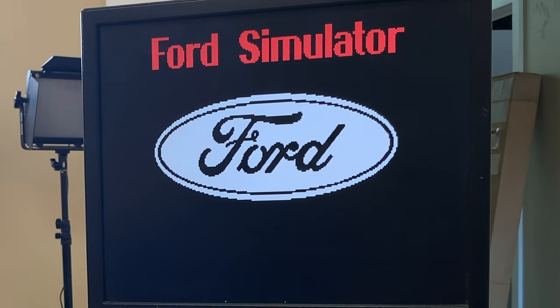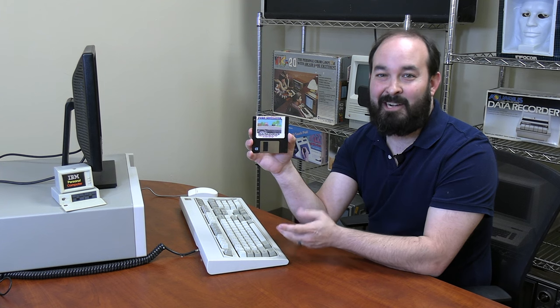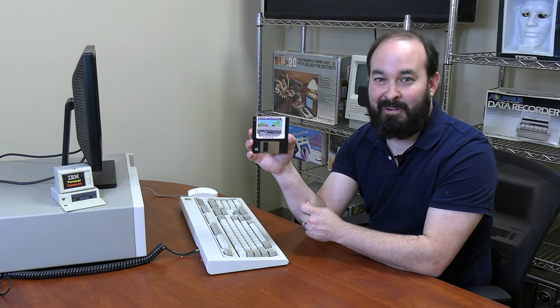It's actually Ford Simulator 1. So we're going to give that a shot here on the IBM and see if we might have a chance to actually do a little bit of driving today on the computer.